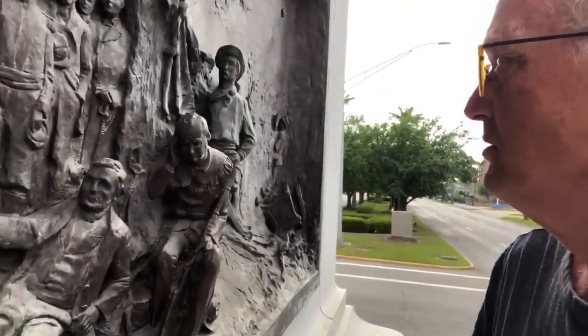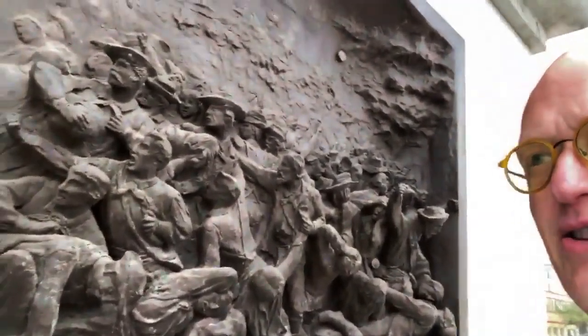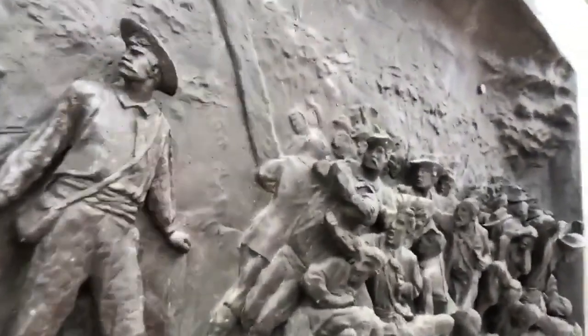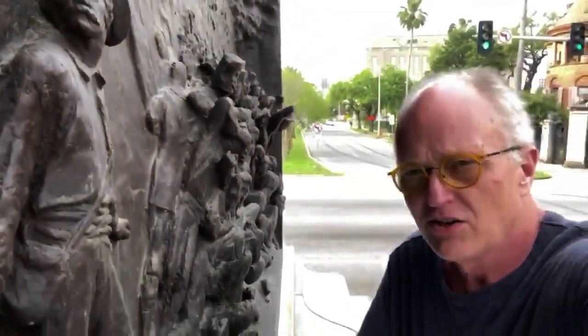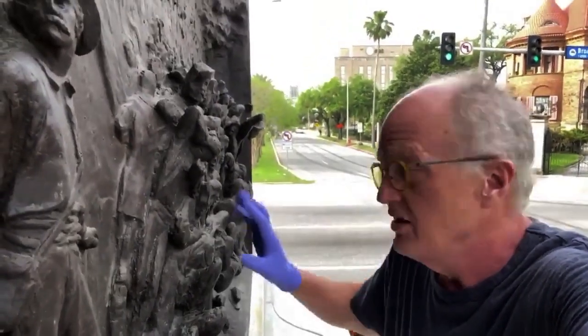Really incredible. I'm now on the east side, and I'm coming up here. This was another thing from the film I made. This is a depiction of Goliad. And you can see that when you get into the details, there's a lot of three-dimensionality to it. You can see the characters are raised off of the metal here.